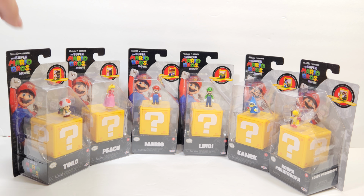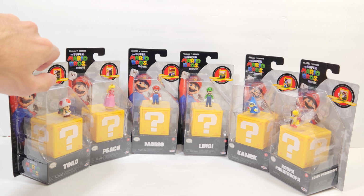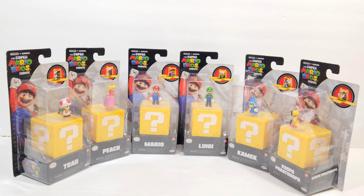So as we can see, really nice packaging. You can see all of them lined up here. I tried to find the best way to line them up somehow. I gave them a pie shape. Really nice looking figures. So yeah, let's get a little up close look at them.